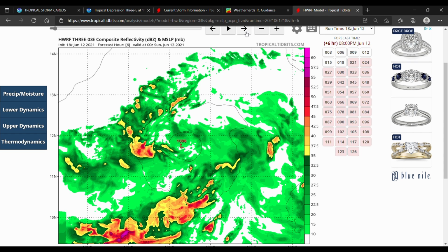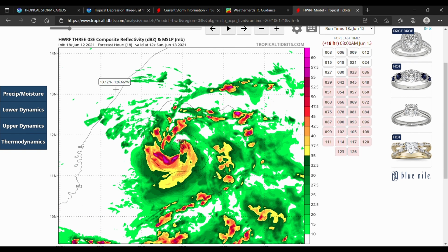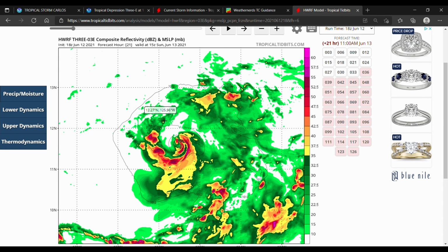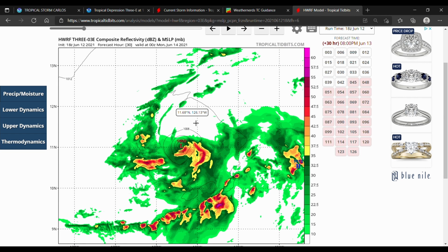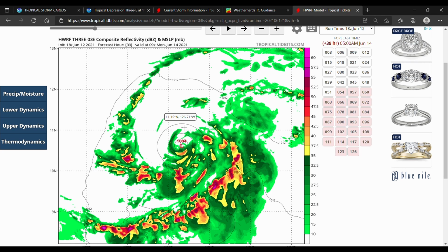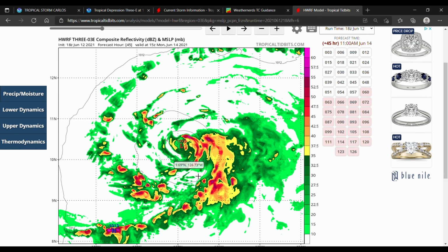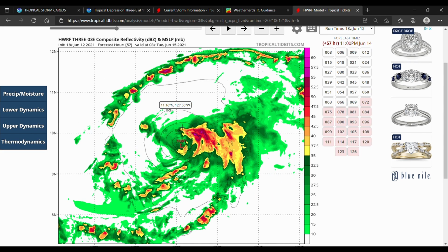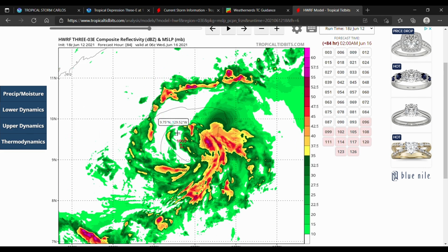So here's where we are right now. We are going to see a little bit more convection throughout the day on Sunday, and we start to see a little bit of an eye wall form in there, and still a pretty weak system here, but it does have that tropical storm look to it, with a little bit of protection right around the center of the storm. But overall, it is organized.